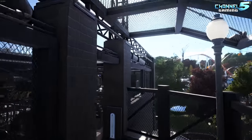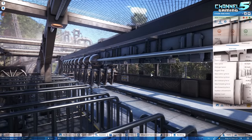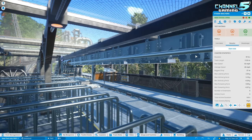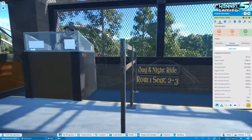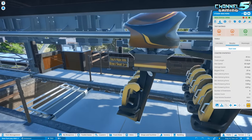I gotta see if there's some more stuff back here, but I believe we have finally gotten through all the coasters. But part of me doesn't want it to end. Six inversions on this bad boy, 63 miles per hour and almost 1200 meters in track length is the steam machine. And do we have any ride preferences for this day and night, row one and row one, seat two? Let's go.